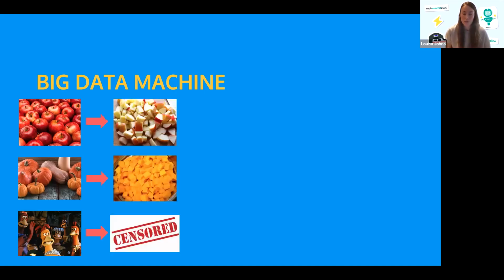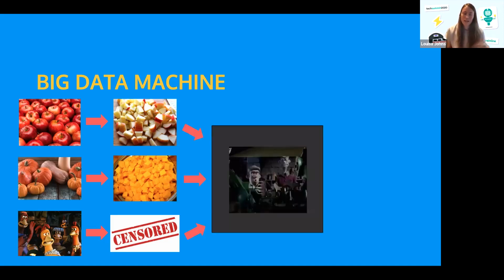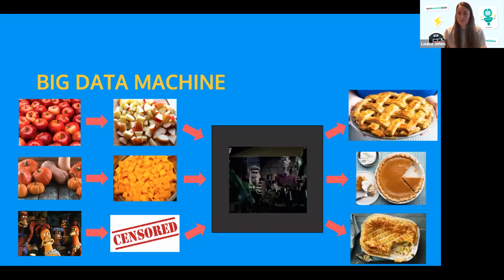We have to do some pre-processing of the data first, and so we have to get the data into recognizable chunks. We have to manually make it so the machine knows exactly what it's looking for. That's the step that we have to do before it goes into this machine. Eventually it will go into the machine and do its nice machiney bits, and out will come different pies. However, our big data machine is not the same as a chicken pie machine.